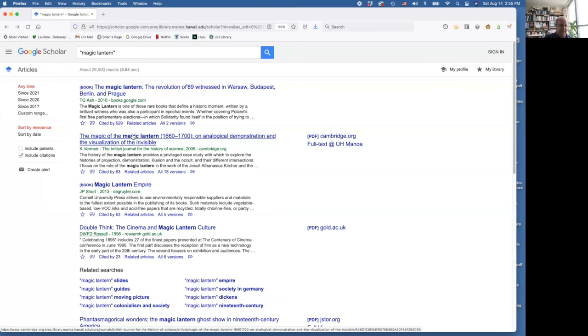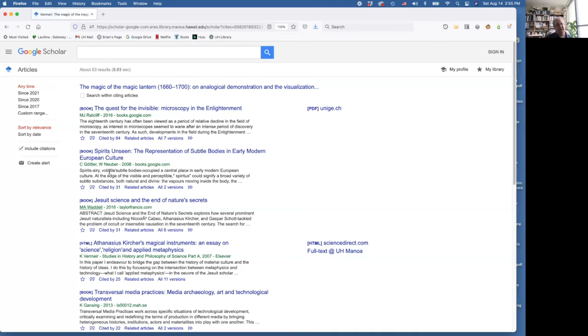The other thing you can do, and Google is quite good at helping you with this, is you can see who is citing the particular article you're reading, right? And so in this case, for instance, the magic of the magic lantern, this has been cited 63 times, right? And so what that means is if I got this article, I could look at the bibliography, but I could then also click on the cited by, and I could see all of the material that is citing that particular article. So if it's an important article, that becomes kind of a foundation stone for figuring out where the scholarship is coming from and going to, right? So have a look at that.